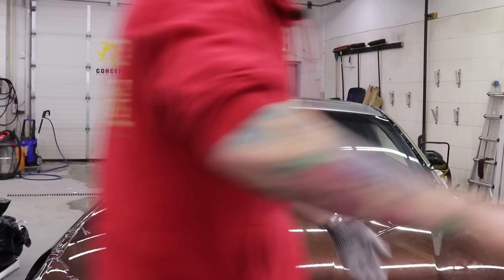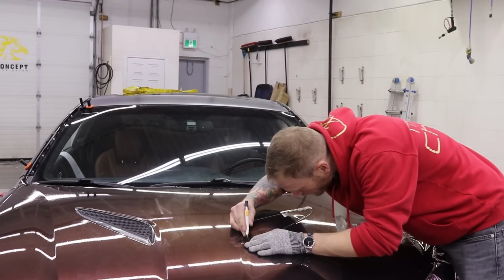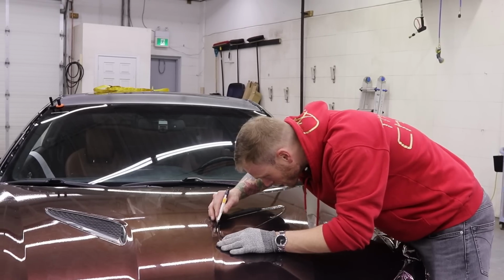The other one, and I'll heat them quick. We're gonna wipe the hood after that. I'll heat up the edges for these and then get them down really tight. And then we're gonna go over underneath the bottom side of the hood.